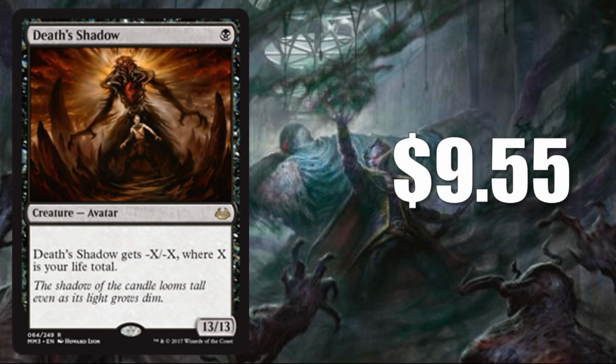Death's Shadow. This is the Modern Masters 2017 version at $9.55. Now, Death's Shadow decks have been, I don't want to say dominant, because it's not like they're necessarily dominating the standings, but I will say percentage of field-wise, they're very dominant. And to be fair, there's a number of variants of these decks. They're all a little bit different. So you could argue that there's really 3 different strong ones out there right now. But regardless, the card Death's Shadow itself is very hot, and a lot of players are using it. And again, it just recently got reprinted, so we don't know when we'll see it again. It could be quite some time.